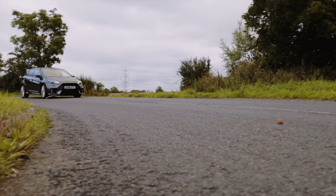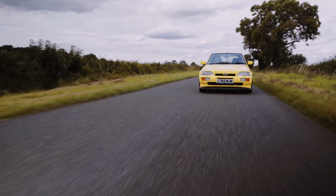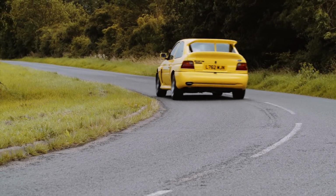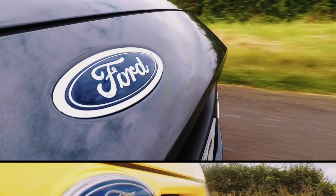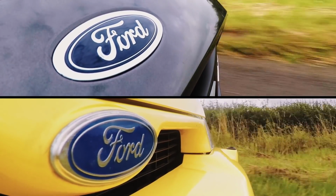But what we can judge is how the driving experience stacks up. Over the years since the Escort, we've got used to 4-wheel drive heroes like Subaru Imprezas, Mitsubishi Evos, and even latterly the fantastic Golf R. But even in light of those, the current Focus RS still feels pretty special. And as the Escort has shown today, a car that's really good to drive will always be desirable.